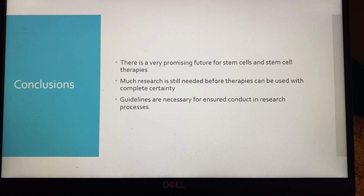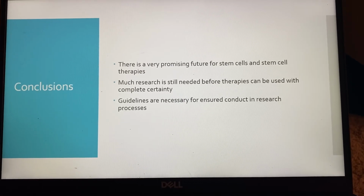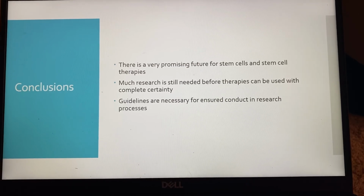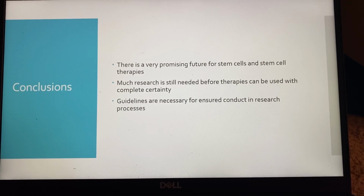So in conclusion, stem cell therapies are very promising for the future and the future of medicine, but much research is still needed before these therapies can be used with complete certainty. Guidelines are necessary for ensured research processes.